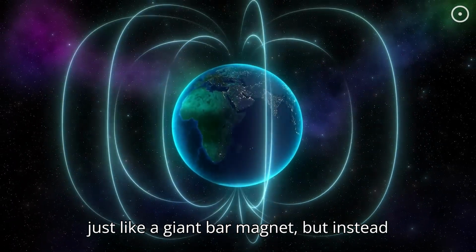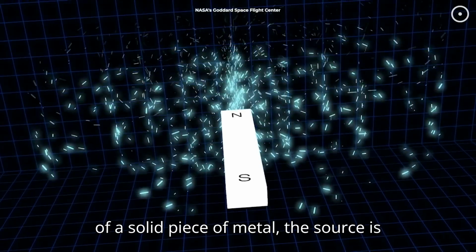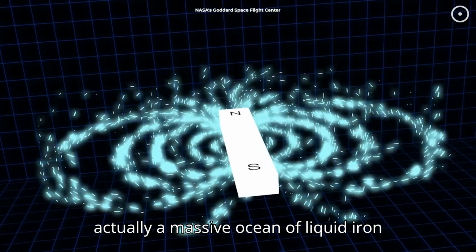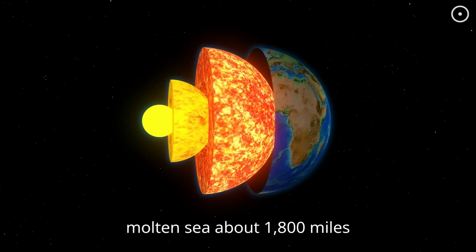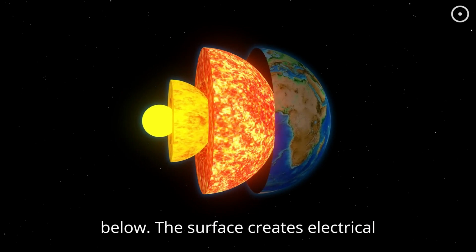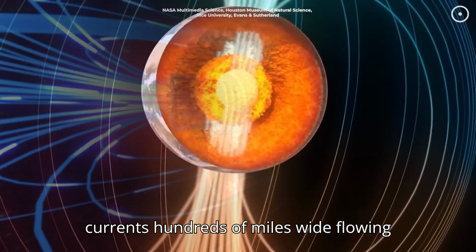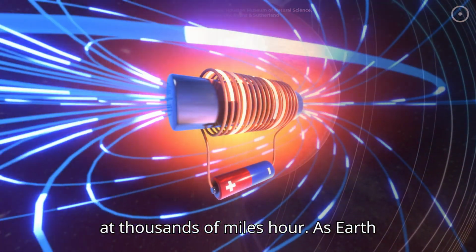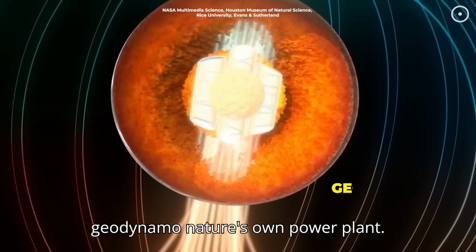Earth is just like a giant bar magnet, but instead of a solid piece of metal, the source is actually a massive ocean of liquid iron swirling deep beneath our feet, this molten sea about 1,800 miles below the surface. It creates electrical currents hundreds of miles wide, flowing at thousands of miles an hour as Earth rotates. Scientists call this the geodynamo, nature's own power plant.